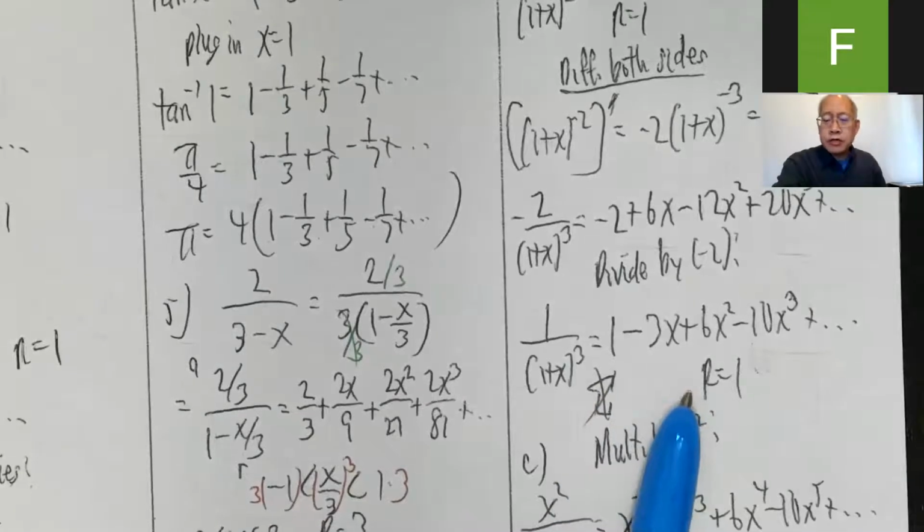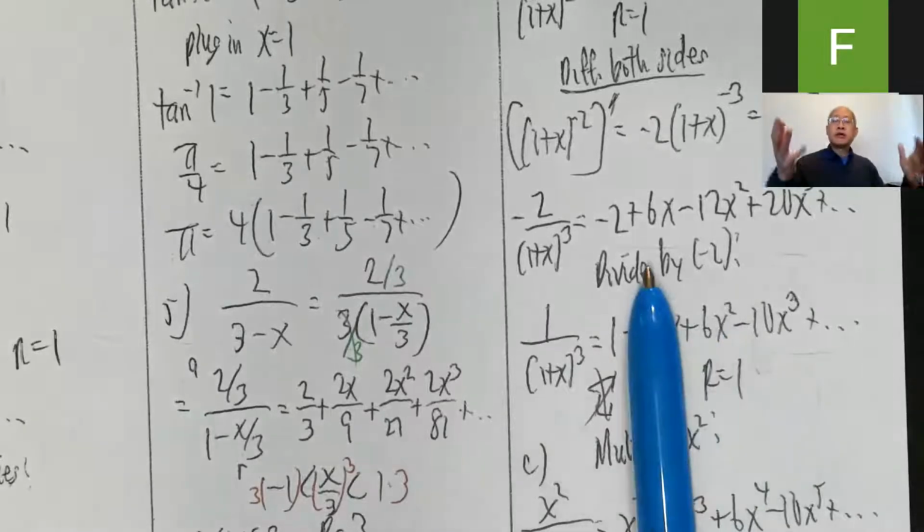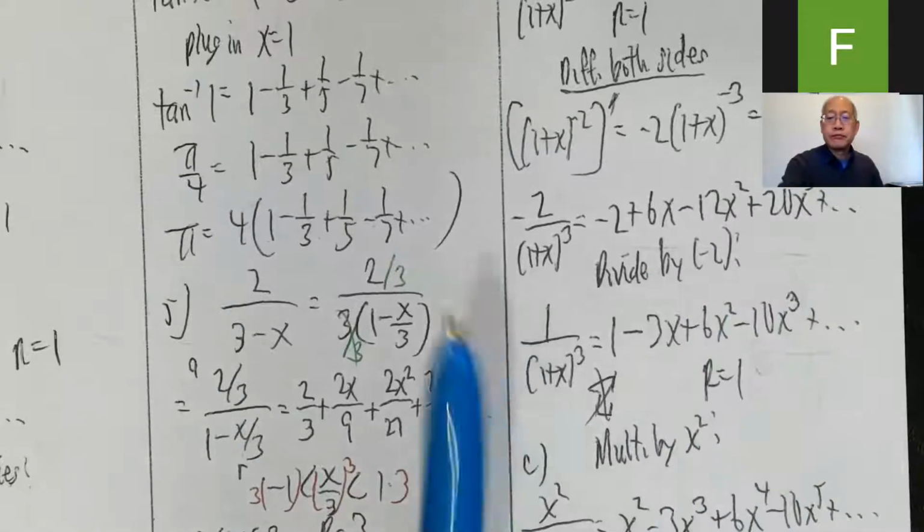What's the radius of convergence? Still 1. Right. So we said before, if a particular series has a radius of convergence r, when you differentiate or integrate, you still have the same radius of convergence of r. You don't necessarily have the same interval of convergence. Okay, these two endpoints that we talked about before, they might switch from converge to diverge, or they might stay the same. Anything's possible.